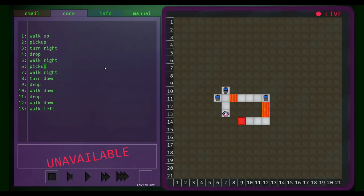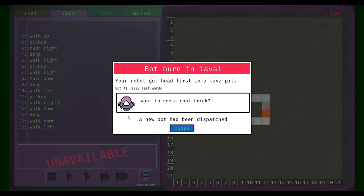Walk right, pick up. Walk right, turn down, drop. Walk left, pick up. Walk right. Walk down, drop, yeah. That might work, or he might die because he's running into the lava. Find out. He's running into the lava. Great. Bot burn in lava.